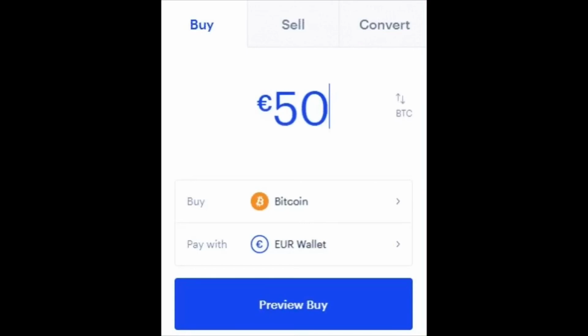So basically from there, it's pretty straightforward. You're going to see the option at the very top right-hand corner of your screen, especially if you're on a desktop, but also from the mobile view, that's going to give you the option to buy, sell, trade, convert. And of course, the currency is going to be whatever currency you're actually working with, be it euro, be it the dollar, whatever fiat that is, okay?